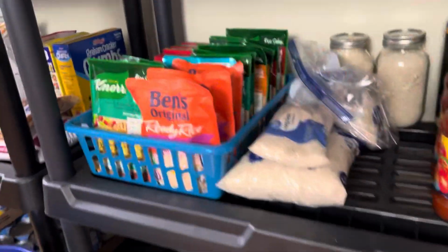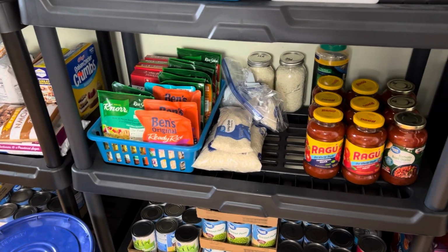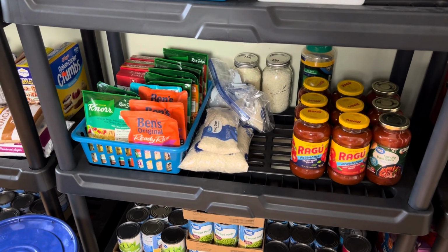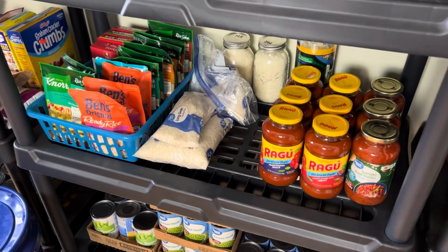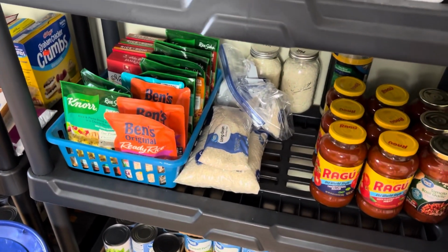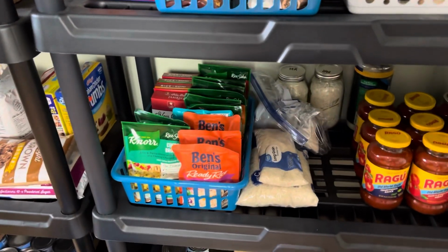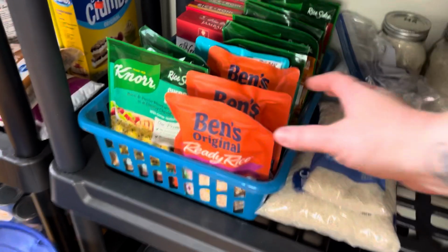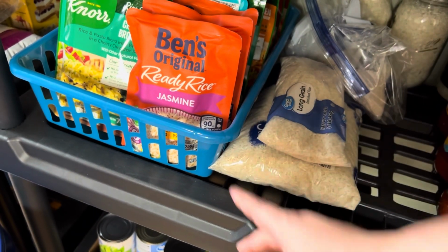We got rice. I did pull my big bag of rice to put in a Mylar bag and put that downstairs in my emergency storage. But I do have a 5-pound bag here and then a regular one, and we'll just restock and replenish that. We've got a bunch of different kinds of quick and easy rice sides. These are ready rice. I love to keep these if you are in an emergency.